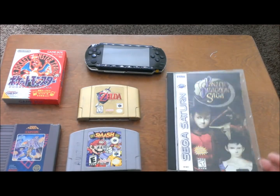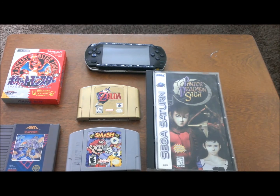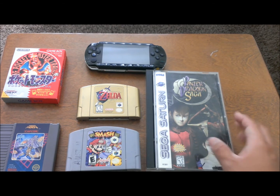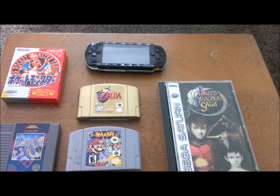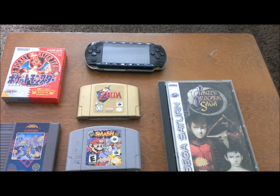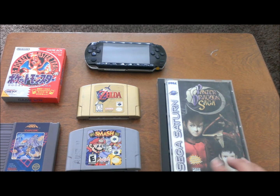If you remember watching the last video, I paid, I think, 20 bucks. Yeah, it was 20 bucks for the entire Saturn lot. I also spent like $5 extra, but I didn't really think about it. I knew it was an expensive game, but I didn't know how expensive it was until I got home and did some research and found out that it was going for like $350. So that was pretty cool.